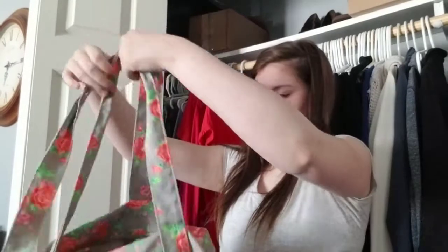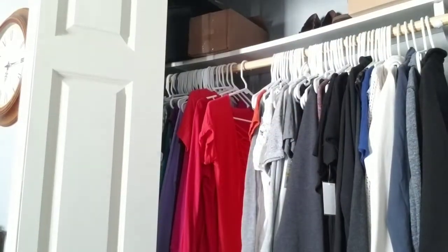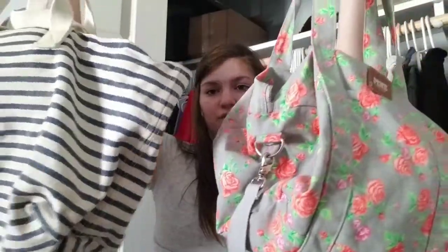I do have this Victoria's Secret floral duffel bag that I bought. I don't really use duffel bags that much. So I have this bag for traveling, and then I have this bag, which really, this one is more durable, but I kind of like this one a little bit more. I don't know, you guys. I feel like I should maybe keep this one and get rid of this one, because I feel like this one looks a little bit more mature. Does that make sense?